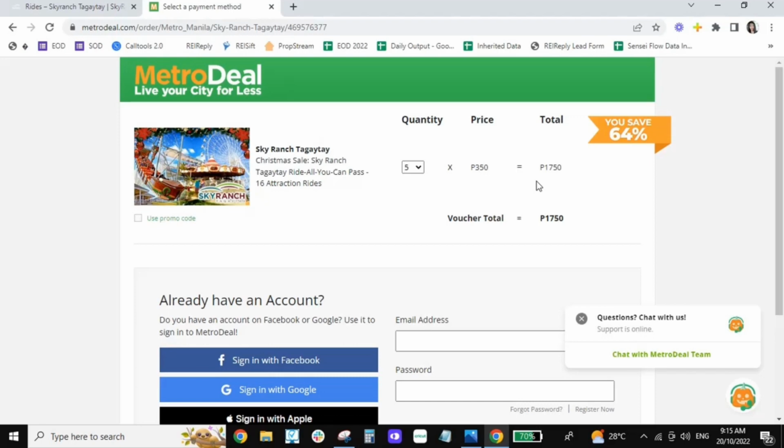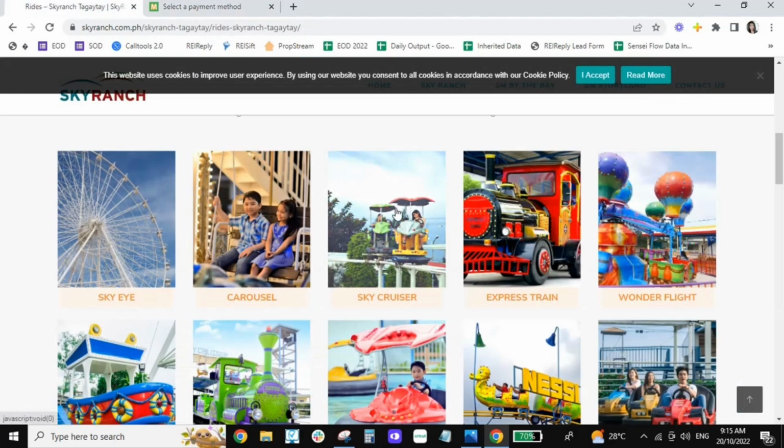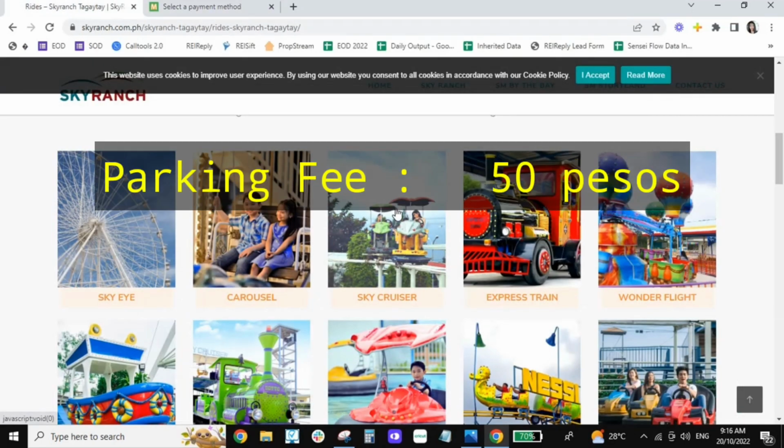That's good to go. Now, for other expenses that we have for Skyranch Tagaytay, when we get there, meron kaming sasakyan, may car kami. So, doon sa parking area, magbabayad kayo ng 50 pesos para doon sa parking space. Tapos, pagpasok nyo, or before kayo pumasok, sisingilin din kayo ng entrance fee.